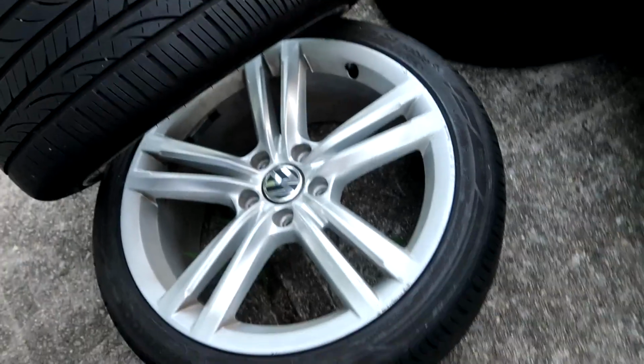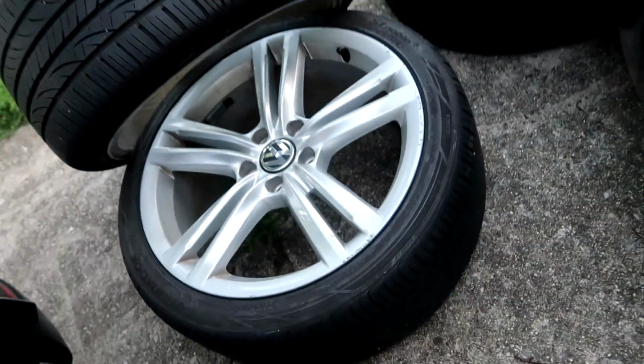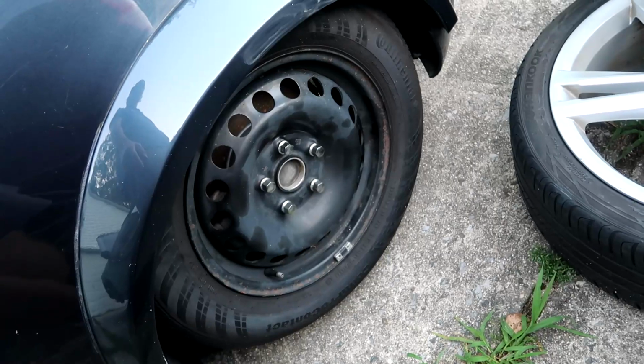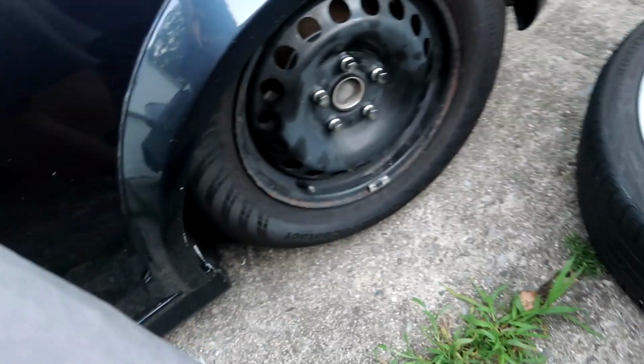I was waiting for them to get shipped from California, so they took over a week to get here, but they'll be here in 2 more days. So then I can finally get those wheels on this car and finally drive it. Like this car hasn't even moved since I bought it, which kind of sucks.